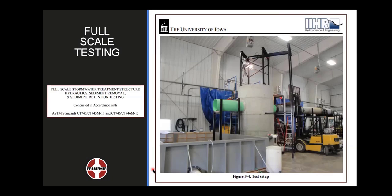And they brought some things to the table that improved the testing methodology and its accuracy. For instance, when we did our scour testing, instead of weighing the entire structure with load cells, which becomes very inaccurate because you have to weigh the concrete as well as the water and the sediment in the structure. So if you're talking about scouring out just a pound or two of sediment, that becomes fairly inaccurate.